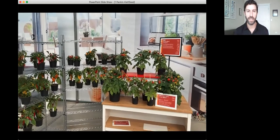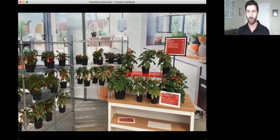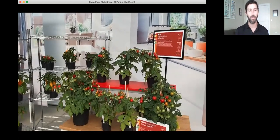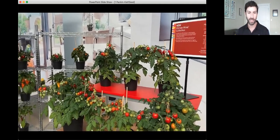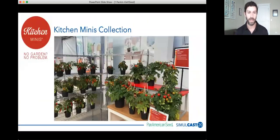A few other things to think about when you are looking at the Kitchen Mini program here is that these should be considered a premium product. If a consumer is going to buy this and take it home and grow it in the same container that they buy it in, you have an opportunity here to add decorative pots. These should certainly be higher priced than a standard 3 or 4 inch tomato or pepper plant that would be found in the bedding plant section.